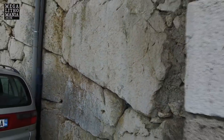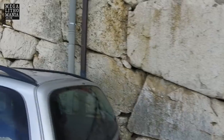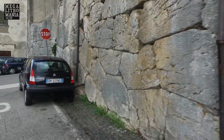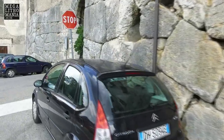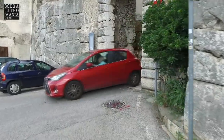So we've got this mega stone, which really is big. Look how beautifully put together they are. You can see the scale of it with this car, for instance. And up here, you can just get a sense of the scale of some of these blocks here from Alatri. Absolutely amazing. And then we have this great entrance here, which we're going to walk through.